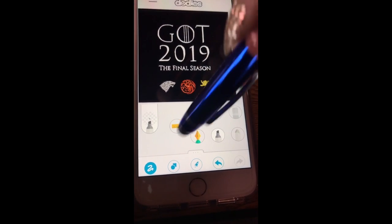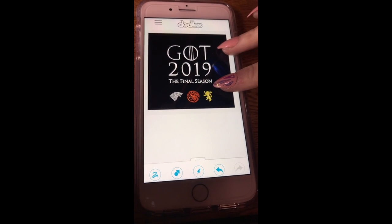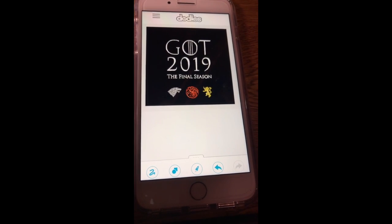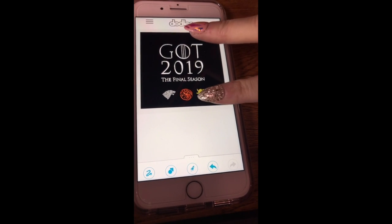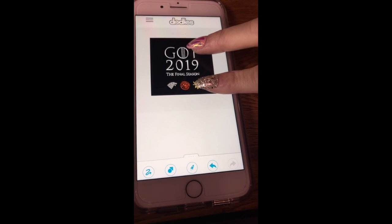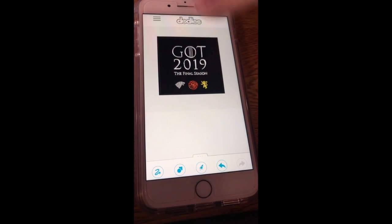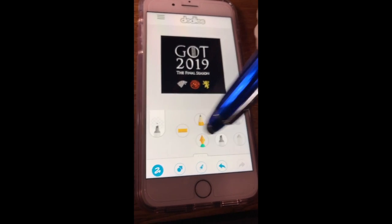And the trailer was released by HBO. It shows Jon Snow and a couple other characters. I think I read that they were walking through a grave. I don't know exactly what's happening, but basically there's a feather on the ground and there's some smoke and clouds that start rolling in. So I'm just gonna make some of those clouds.